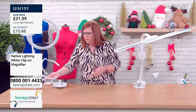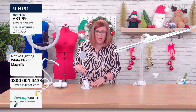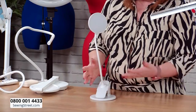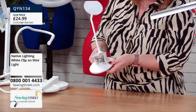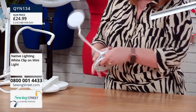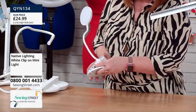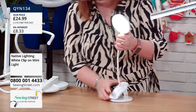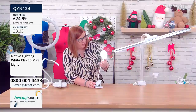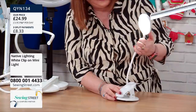Okay, brilliant. And then the other little one that sold out last time is this one. So again, it's another little clip-on lamp. This one stands as well as clamping. Again, you've got quite a deep clamp there. You've got a little switch on the side here to switch it on, and that's the charging point on there as well. And this one has got the three different colours as a lot of the native lights have. So you've got warm light, cool light and daylight on there.